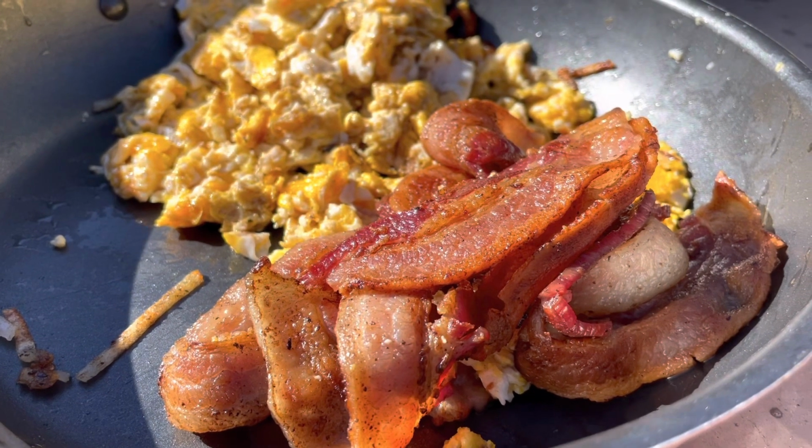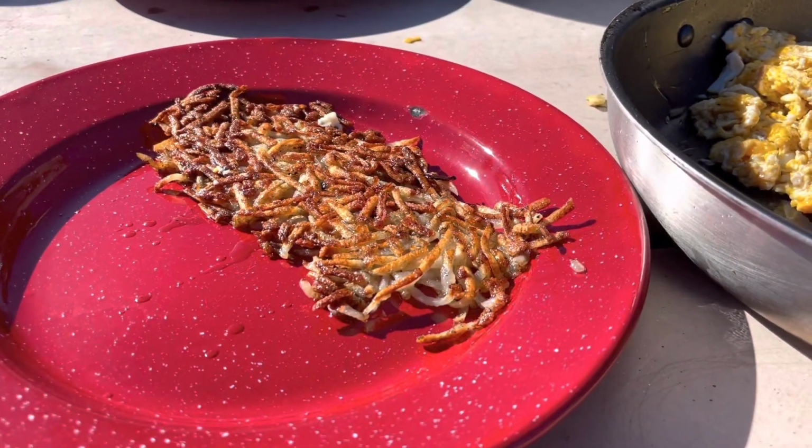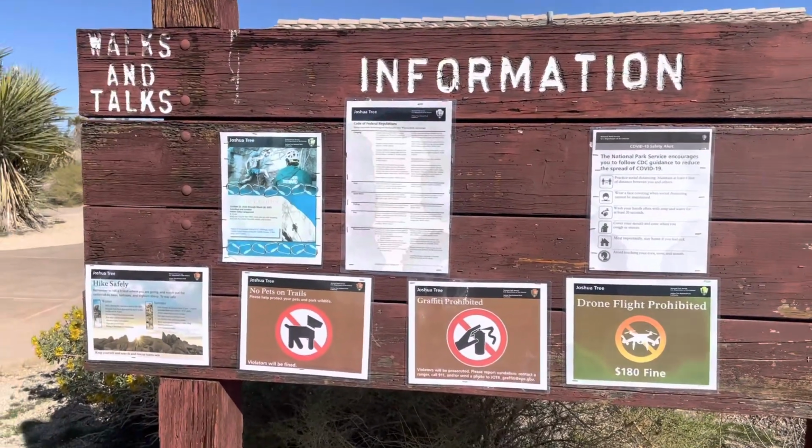It was our first time camping here at Cottonwood, and it was really nice. The bathrooms were really clean. There was plenty of toilet paper. They had really big mirrors in there that weren't scratched out like most campgrounds.